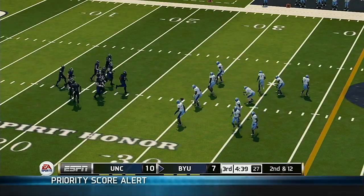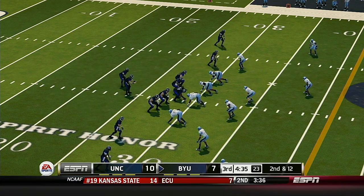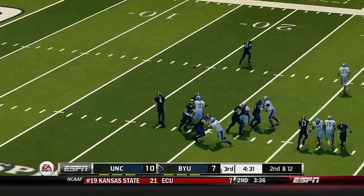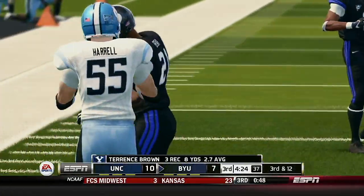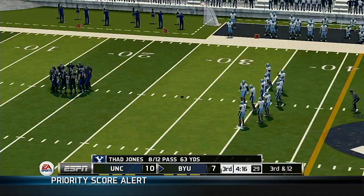Second down, about 12 yards to go. Ball on their own 29. Throws it in a hurry. They'll drop him for a loss. That'll be a loss of one. Not much going on there. Those kind of plays will not work against this defense. You can be sure of that.